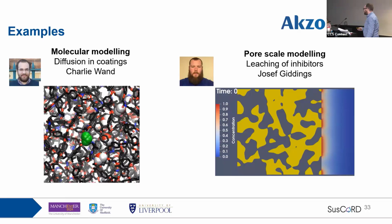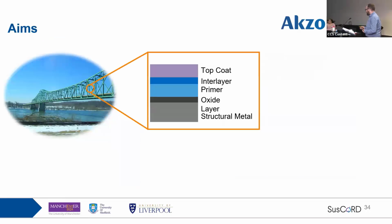Thanks for the introduction, Flo. So I think I showed this picture earlier in the week, but if we look at a bridge or something and the coating that's applied to it, it looks like this. So you have the structural metal underneath, which tends to form an oxide layer above it from pre-treatment. A primer is then applied, possibly some interlayers, and then a top coat.